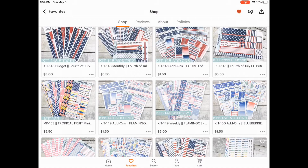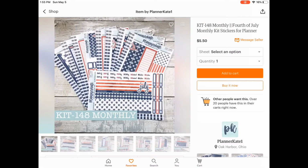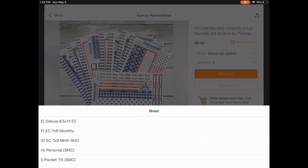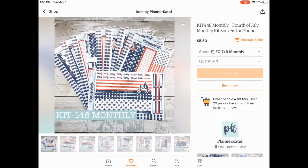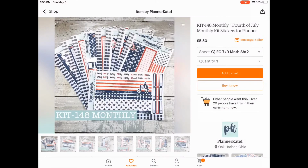And so the first thing that I'm searching for is my monthly kit. And I knew that I wanted to use kit 148, which is the super patriotic one. And I am putting sheets F and G into my cart, which is the EC monthly sheet 1 and sheet 2. And so I also know that I wanted to use kit 148 as a weekly kit as well for the first week of July.